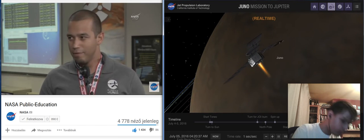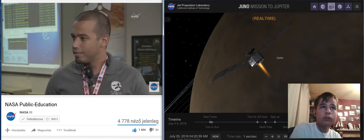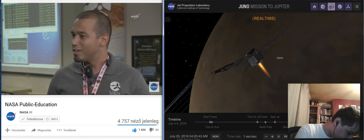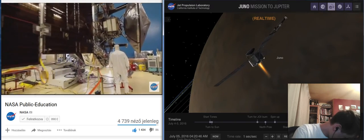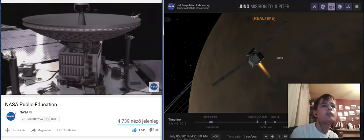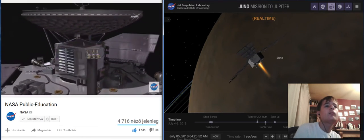At the same time, we have instruments like JIRAM that detect heat. It is looking at the auroras in the infrared spectrum, so it needs to be really cold to make the instrument as sensitive as possible. So we have all these computer models that allow us to predict the temperatures and also the heater power that we use in the spacecraft.